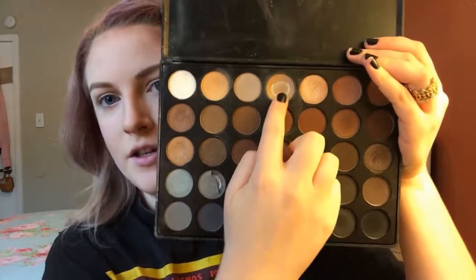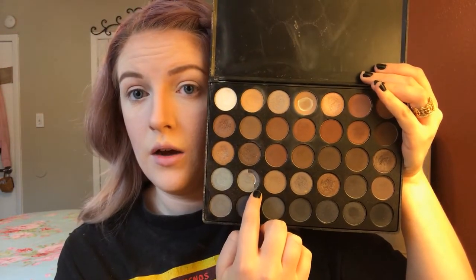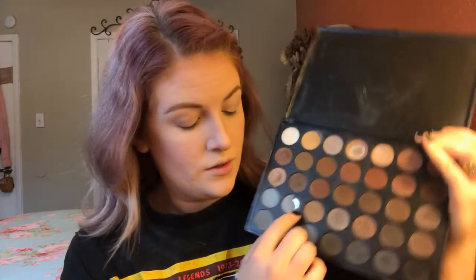Okay, so now I want to go in with the eyeshadow palette that I think really got everything started for me. So this is the Morphe Koffee palette. As you can see, I use this color a lot because I'd use it for base. And this actually just broke when I went on a trip to New Orleans once.